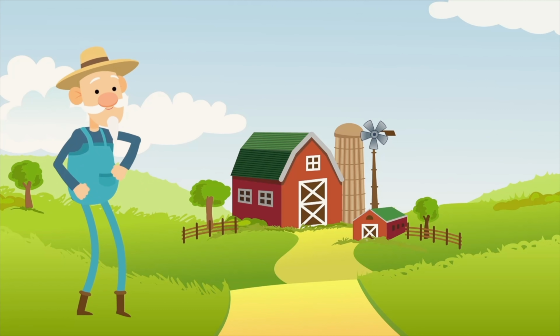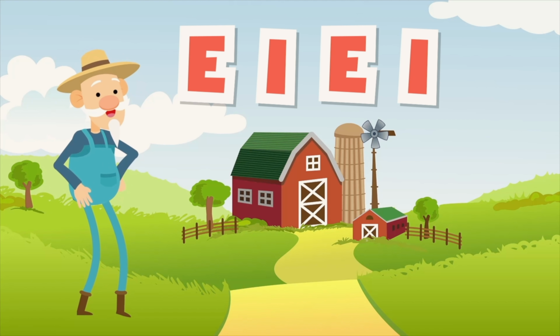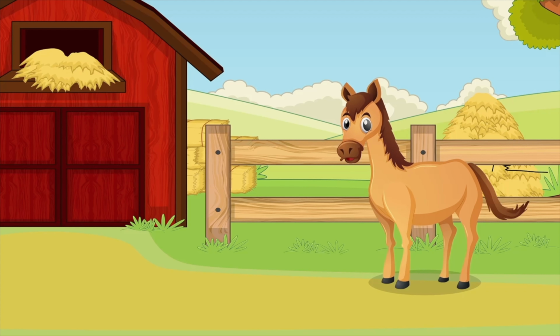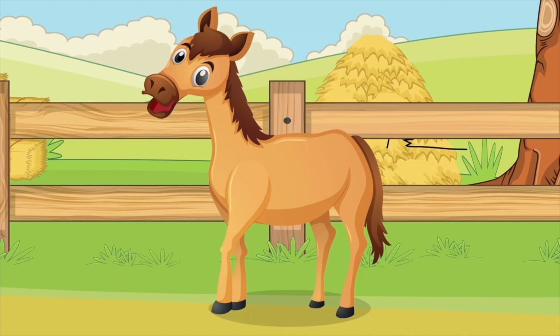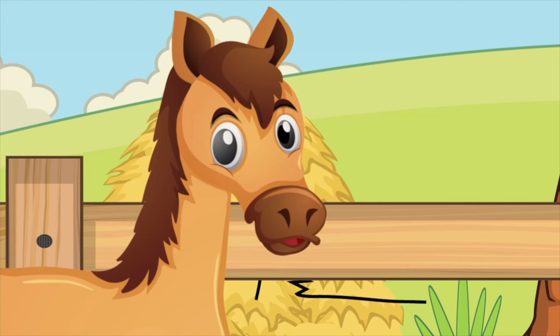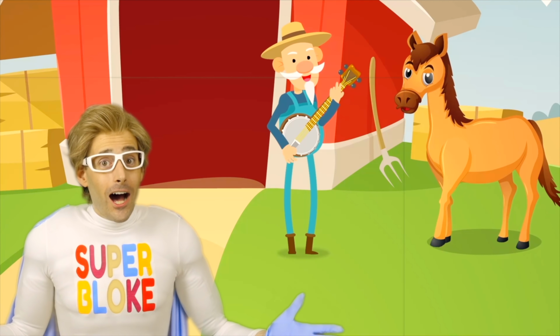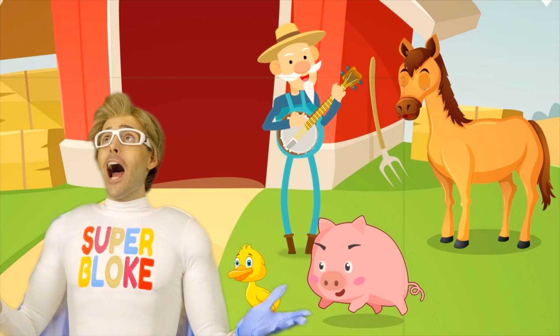Old MacDonald had a farm, E-I-E-I-O. And on that farm he had a horse, E-I-E-I-O. With a neigh neigh here and a neigh neigh there, here a neigh, there a neigh, everywhere a neigh neigh. Old MacDonald had a farm, E-I-E-I-O.